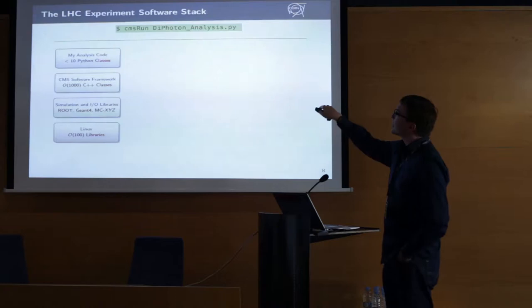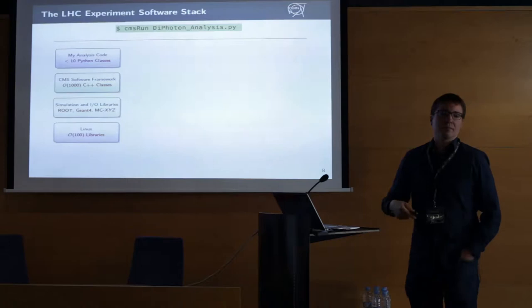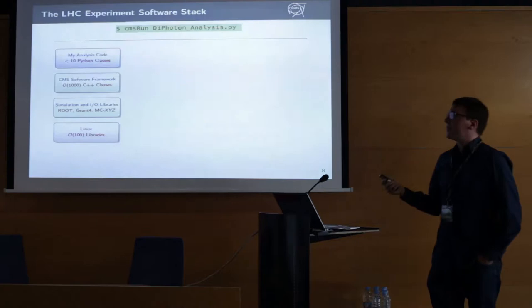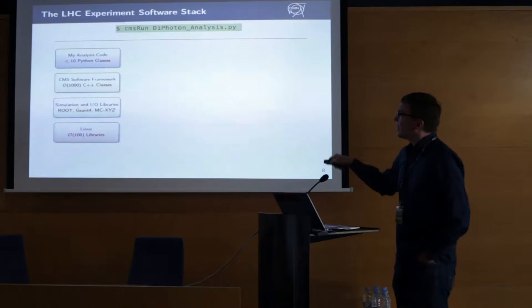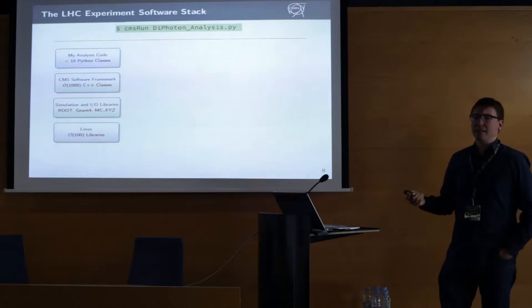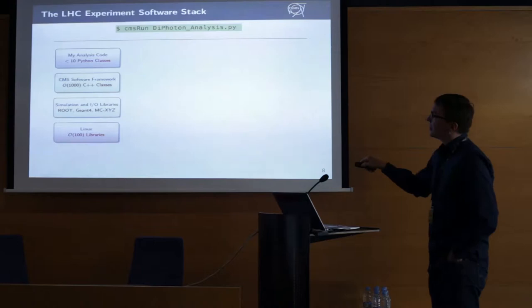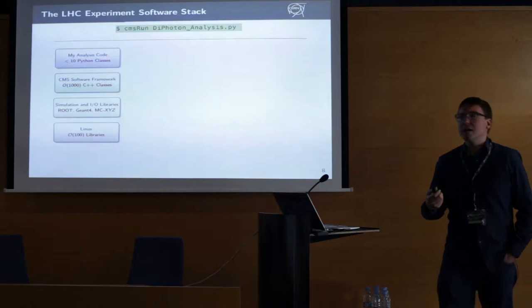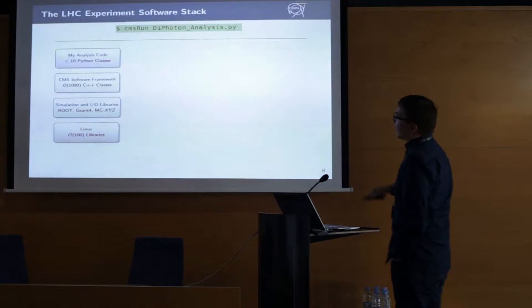In order for this code to run, it relies on the software framework of the experiment, so you have to have certain support for the geometry of your detector, for determining systematic uncertainties, for your data model, I/O, and so on. All of this comes from the software framework, which is on the order of a few thousand C++ classes, so a few millions of lines of code developed over the last 20 years or so, which in turn relies on certain base libraries. ROOT is our workhorse for data analysis, in part similar to R, plus simulation libraries, and so on. And all of this runs on Linux, and from the Linux system we require perhaps on the order of 100 base libraries.